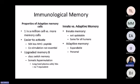Immunological memory has specific properties for the adaptive memory. So we know that 1 in a million cells among all the naive T cells is specific for a particular antigen. When that infection occurs, the infection is cleared, and most of the T cells that were activated are going to be killed. However, there are a few memory cells that stay back after the infection. Those memory T cells are very few, but they are higher in number than when they started out as naive T cells for that particular antigen.